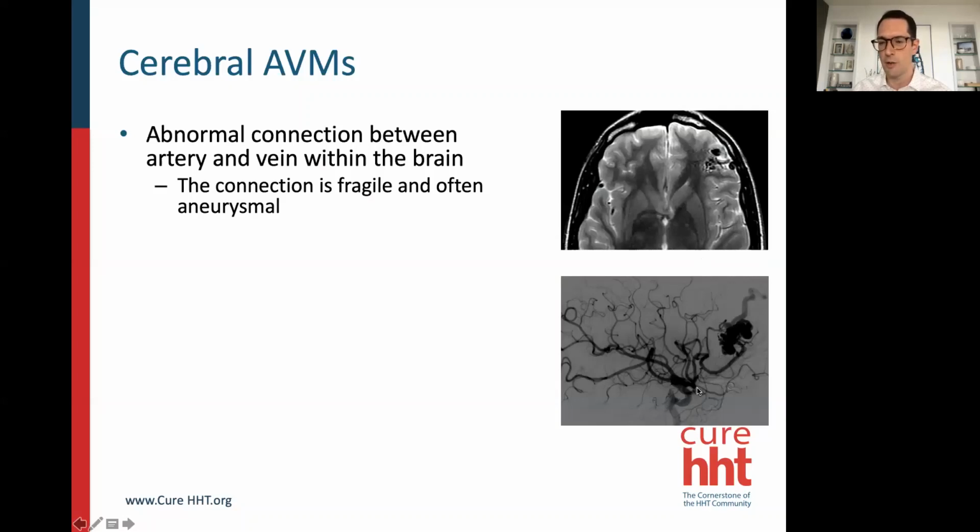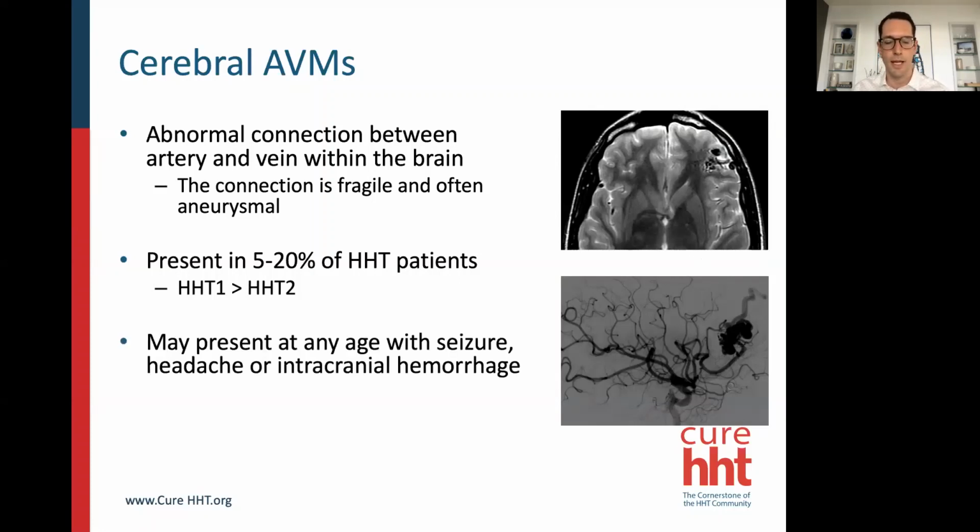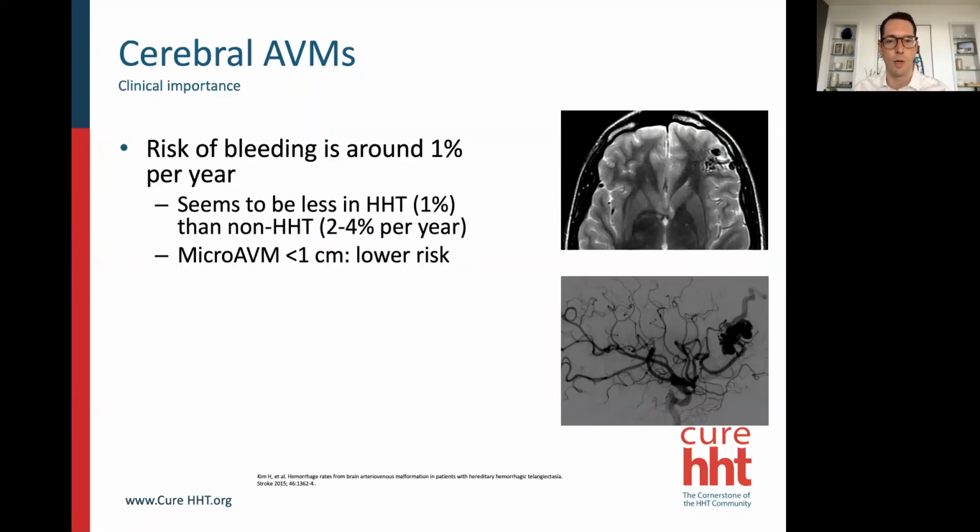And when we shoot an angiogram of that, this is coming up from below in the carotid artery, dividing into all of the branches leading to the brain. And one of those branches is clearly very abnormal with this abnormal network. This is the same brain AVM visualized on an angiogram with a big draining vein. Those have a propensity to rupture and cause brain bleeding. And that's why we look for these and treat them oftentimes if we see it. The typical presentation is with bleeding, though it can be with seizure or headache as well.